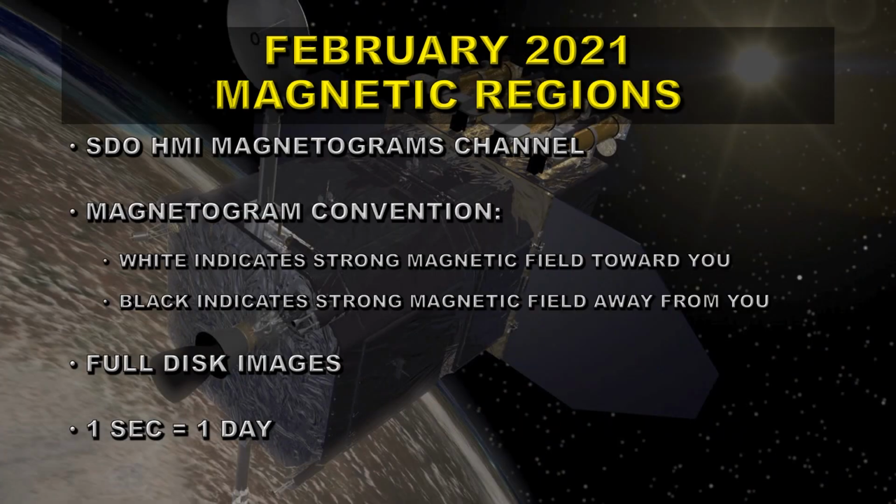Next, we'll take a look at the magnetic sun using the same instrument, but using its magnetogram channel. Magnetograms have a convention that white indicates strong magnetic fields that are moving towards you, and black indicates strong magnetic fields that are going away from you. These strongest areas are generally associated with sunspots. These are full disk images again, with 1 second equal to approximately 1 day.